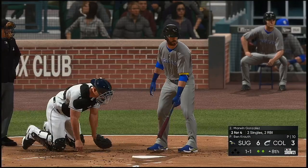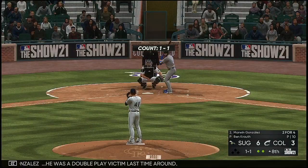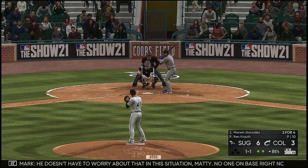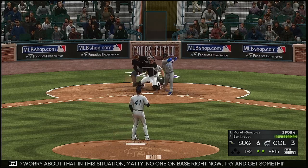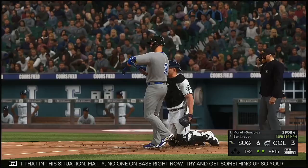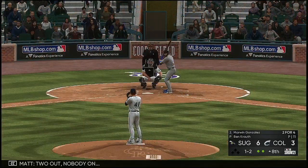The batter, number nine, next it'll be Marwin Gonzalez. He was a double play victim last time around. He doesn't have to worry about that in this situation, Matty. No one on base right now. Try and get something up so you can drive the baseball. This ball will be chopped foul. Two out, nobody on.